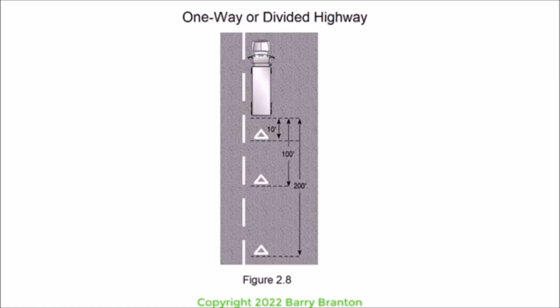If you must stop on a road or the shoulder of any road, you must put out your emergency warning devices within 10 minutes. Place your warning devices at the following locations. If you must stop on or by a one-way or divided highway, place warning devices 10 feet, 100 feet, and 200 feet toward the approaching traffic. See Figure 2.8. Picture on page 2-12, Figure 2.8, one-way or divided highway, 10 feet, 100 feet, 200 feet.